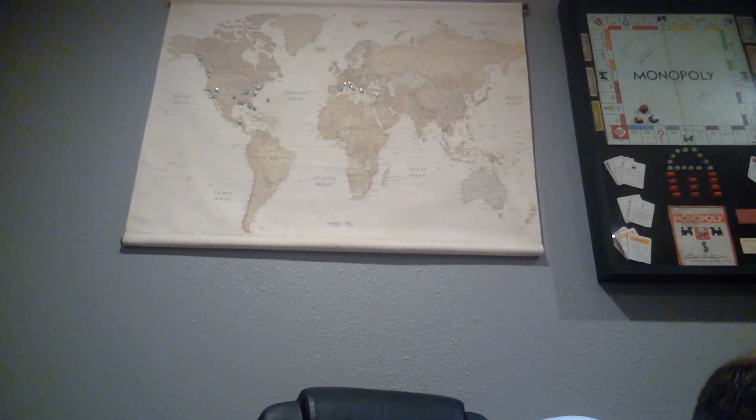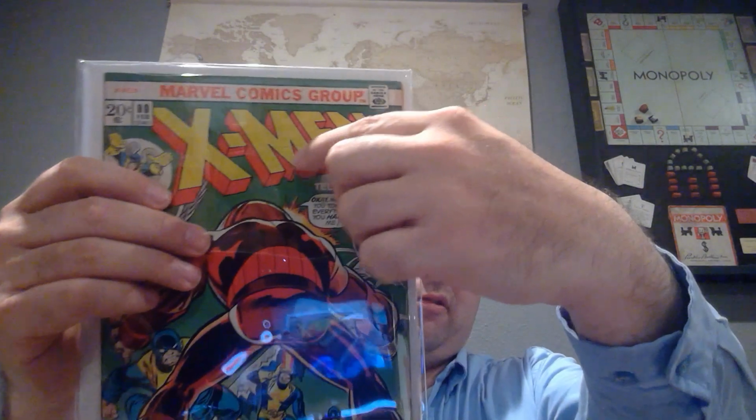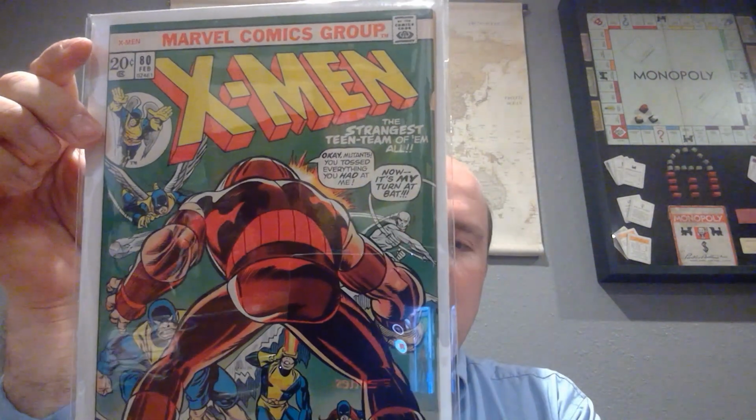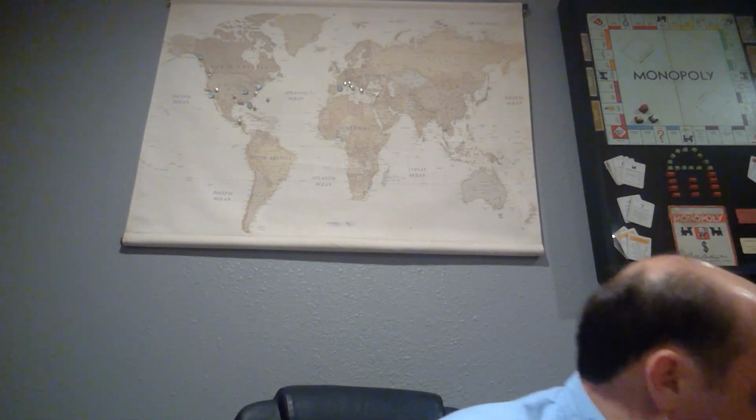And then X-Men 80. I wish I could remember the seller's name. I picked this up in January at a Comic-Con. This was one of the latter ones I got. And it's got a manufacturer's defect right there. But other than that, a really clean copy of this, and paid $40 for it. And so it's a big seller too. For the life of me, can't remember his name. I'll probably remember when I'm not trying to.